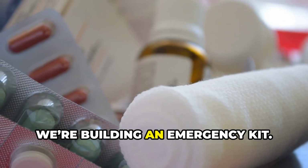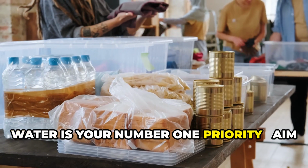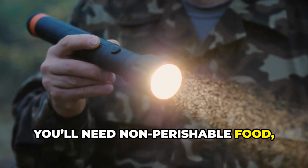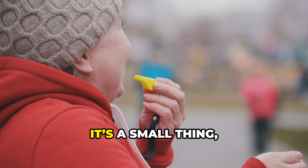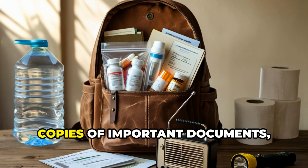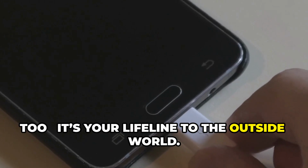Next, we're building an emergency kit. This isn't just about comfort, it's about survival. Water is your number one priority. Aim for a gallon per person per day for at least 3 days. You'll need non-perishable food, a flashlight, a first aid kit, and don't forget a whistle. It's a small thing, but trust me, it can be a lifesaver if you're trapped. Pack any essential medications, copies of important documents, and a battery-powered radio. Keep your phone charged too. It's your lifeline to the outside world.